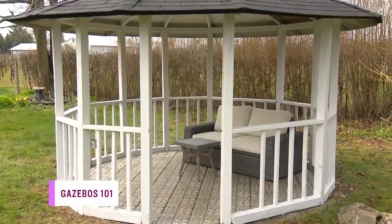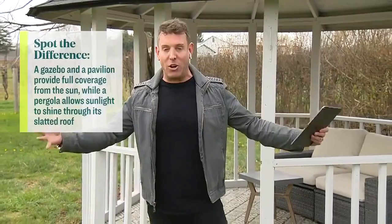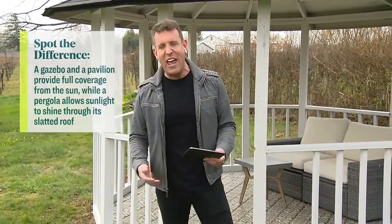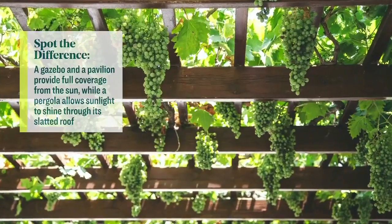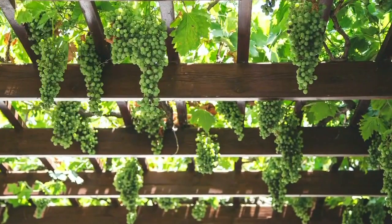So like the gazebo behind me, obviously you see has a full roof. The pavilion would have an even bigger footprint as well as a bigger roof. And then of course a pergola has slat roofs that can be either closely put together or widely put together to get more or less sun coming through depending on where you are.